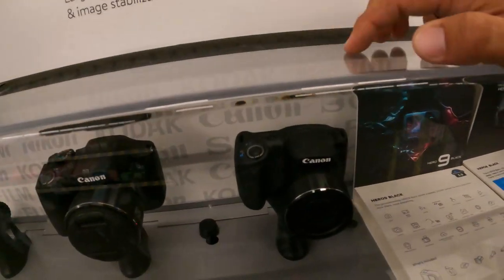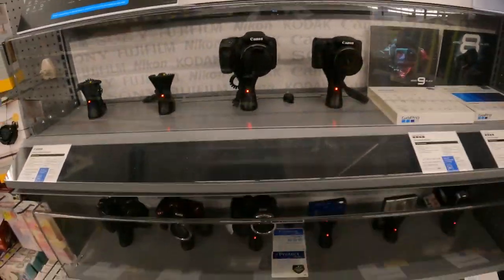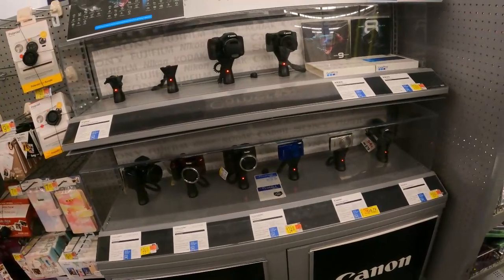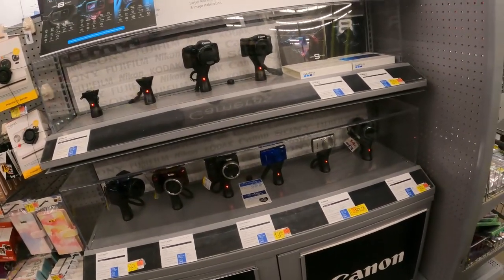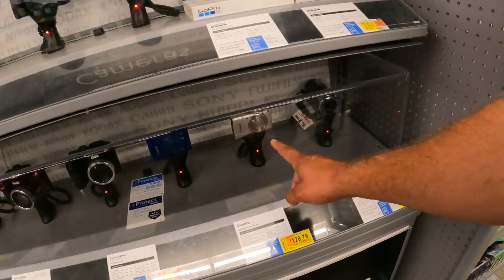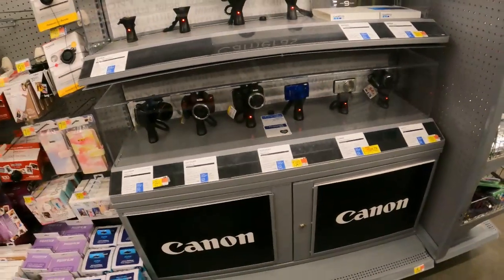How about over here? Is this the PowerShot? Yep, the SX420 and the 540 still sitting in here as displays. I wonder if they have anything down below. Might get somebody to help us. And the Canon L5 180 Silver, this one, 128 down from 159. That's a really old tag too, so maybe it's changed.